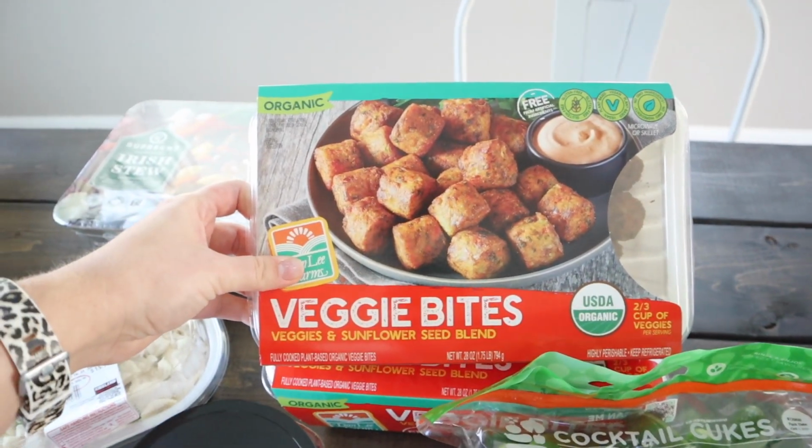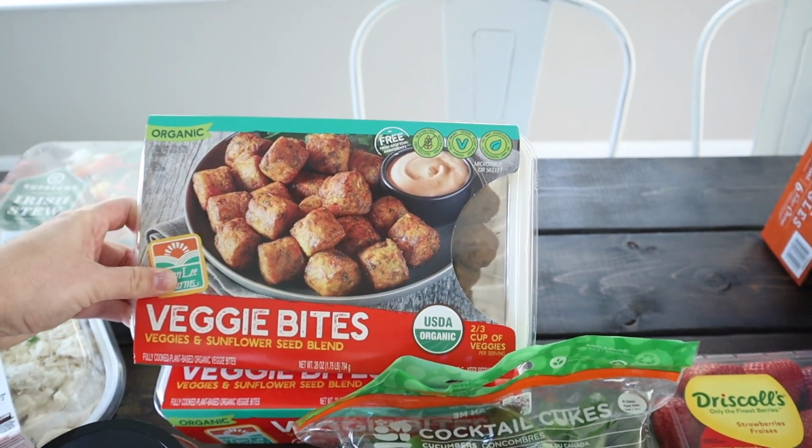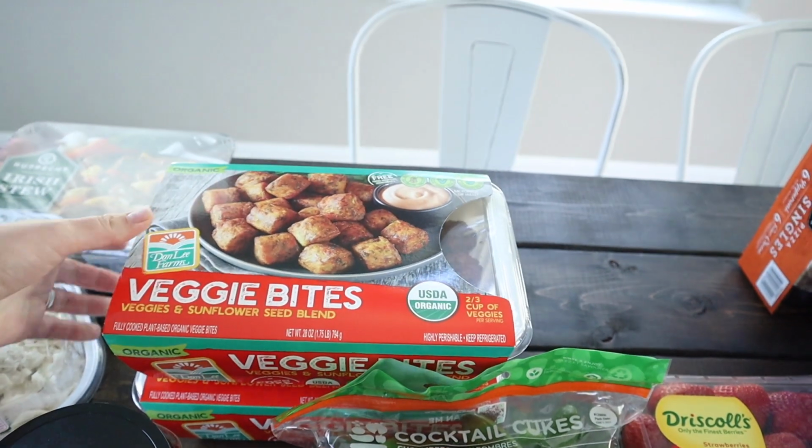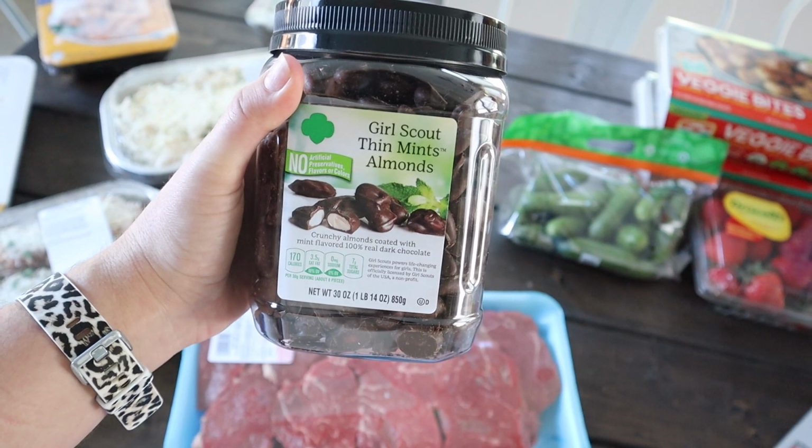So these are little veggie bites that kind of look like tater tots. Wanted to give them a try. Again, just trying to find some different options to add in some variety. And this was an impulse buy that I am not mad about.